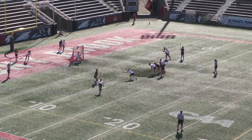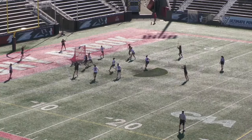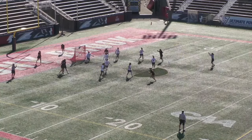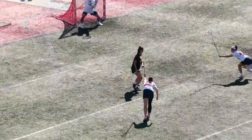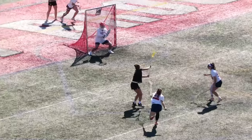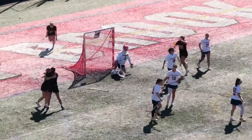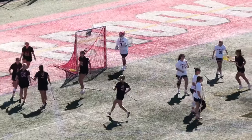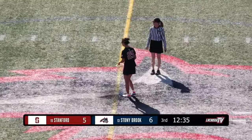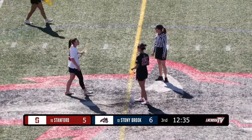She is a Bayport native, which is right down the road here from Stony Brook. And I love this unselfish play off of the free position there by Sarah Jacks. She looks as if she's going to wind up and shoot it, but you see her eyes kind of take a peek over to a sneaking Ailish Kelly, and she's able to finish and catch everybody off guard. So great effort on the attack.